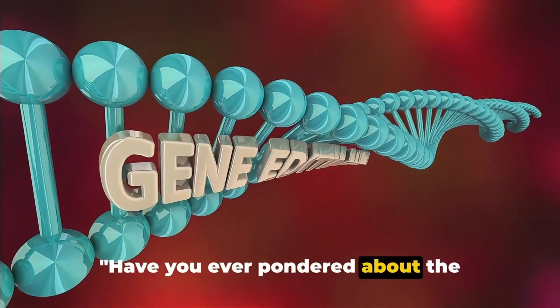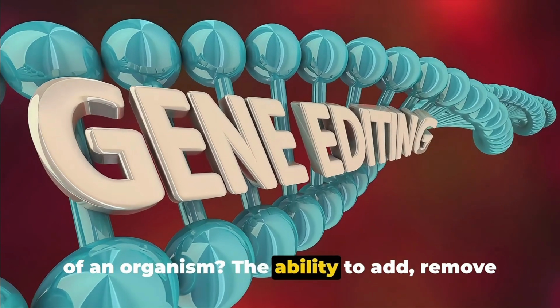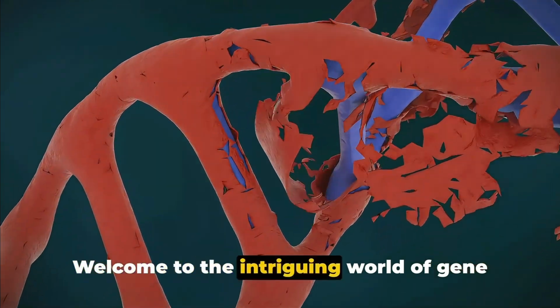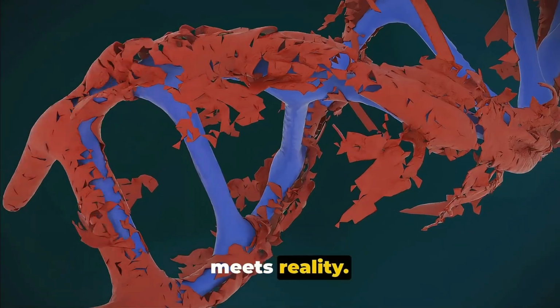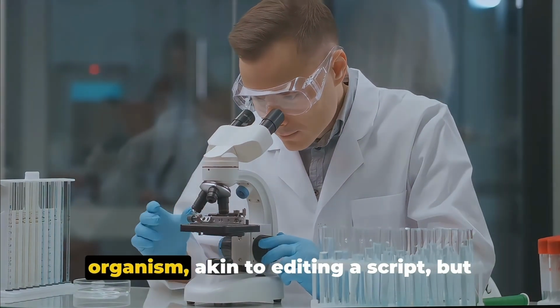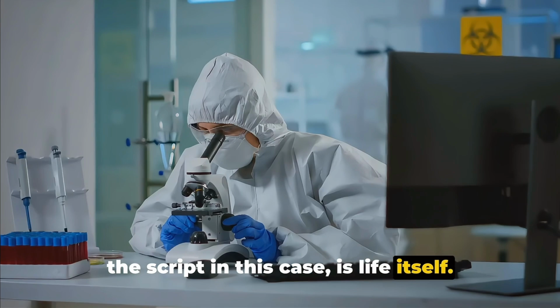Have you ever pondered the possibility of modifying the genetic code of an organism? The ability to add, remove, or alter specific sections of the DNA? Welcome to the intriguing world of gene editing, a realm where science fiction meets reality. This revolutionary process allows us to make precise changes to the DNA of an organism, akin to editing a script. But the script in this case is life itself.